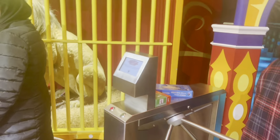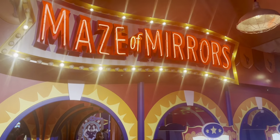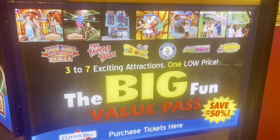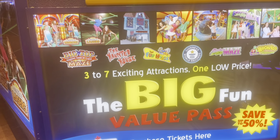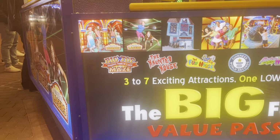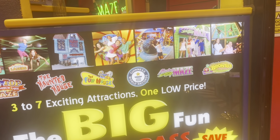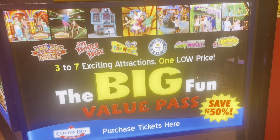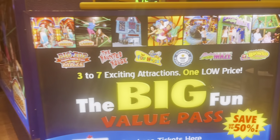Looking for some nightlife and entertainment options, you are at the right place. Clifton Hill offers a lot of those, and they all are pretty close by, pretty much walking distance from each other. If you're looking to do some good fun activities, there are a maze of mirrors, maze of lasers, haunted house, mystery get lost maze, quite a few attractions which you can buy. You can actually buy a value pass and save a lot of money if you're interested.